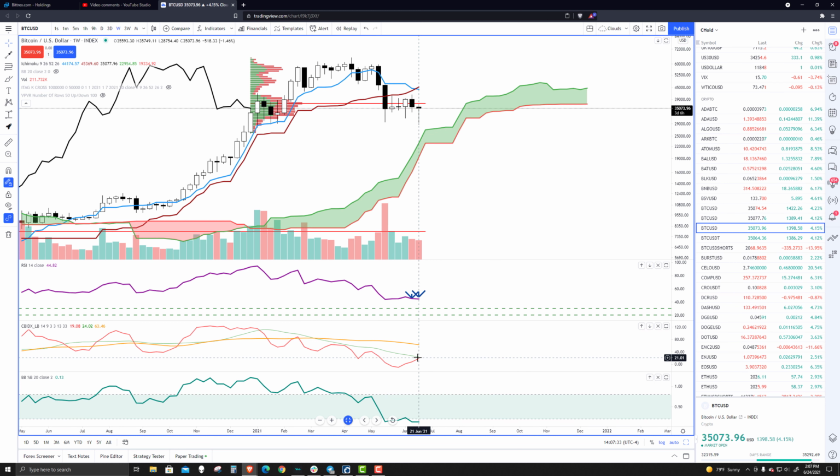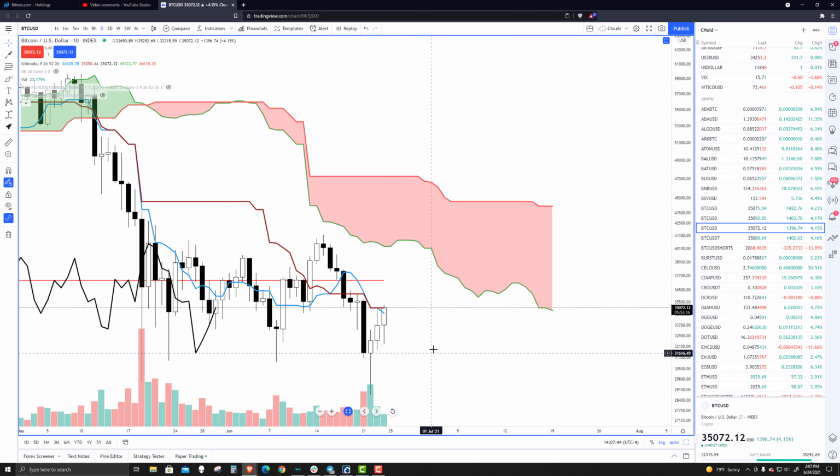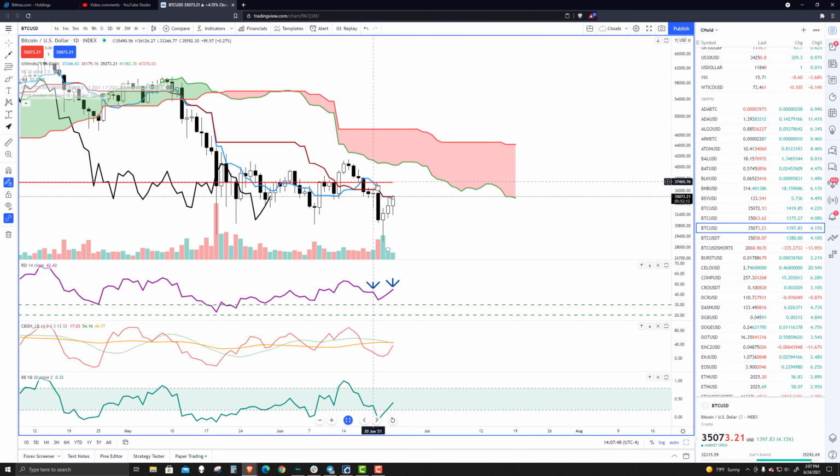Pay attention to this also on the weekly chart. The composite index crossing above its fast average, and we have a bottoming out on the percent B. This could be pointing to some higher prices, but I tell you what, it's been my experience that these kinds of setups are meant to trap people. So let's see what that does.